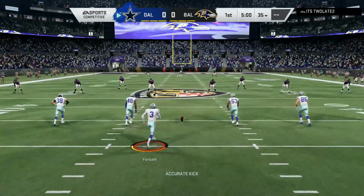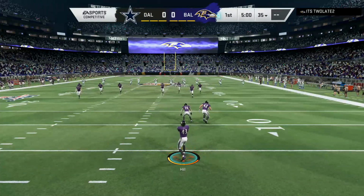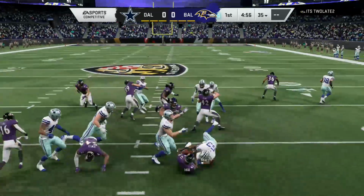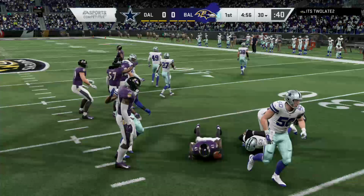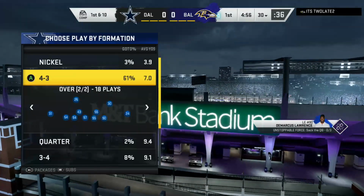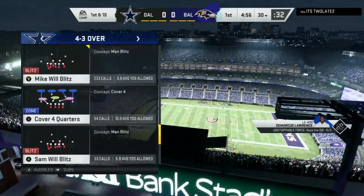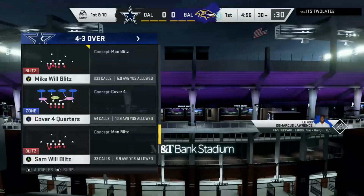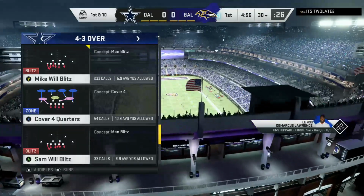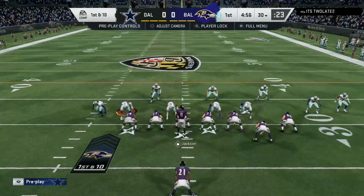Here's Kai Forbath now to get us started. And off we go from M&T Bank Stadium. This one fielded at the 5. And a nice return sets him up pretty good here at the 30-yard line. At their own 30-yard line. So 1st and 10 now from the 30.